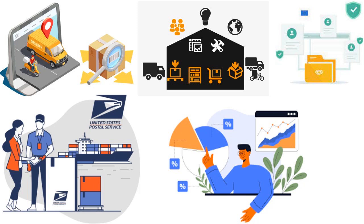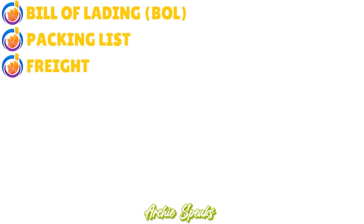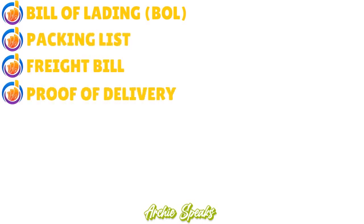So in today's conversation, I really want to clarify things for you real fast, okay? The Department of Transportation, DOT, requires various documents for domestic shipping, from bills of lading to freight bills to a packing list to a proof of delivery to hazmat reports. So in today's conversation, I'll clarify those documents for you.